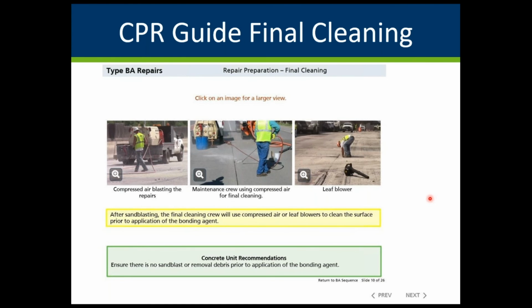Then we come through and we do a final cleaning. It's compressed air here. And a lot of times just after the sandblast, we just use a leaf blower. It's just some grit in the bottom. They're nice and clean, nice and white and clean. So we just use the sandblast or the leaf blower, blow them out. This guy also does the compression relief when they come back through.